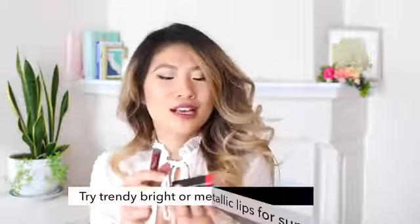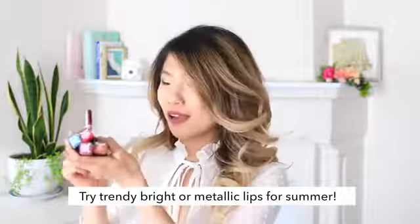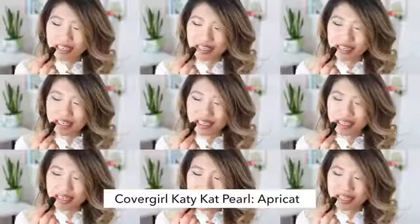So here are all of the lipsticks that I picked up from CoverGirl. These are from the new Katy Perry and CoverGirl collaboration. Here's the first color, it's Kitty Cat Pearl, and look at the holographicness of this lipstick. Oh! This is in the color Apricot. It has a quite plasticky scent to it, so I'm not really sure if I like that.